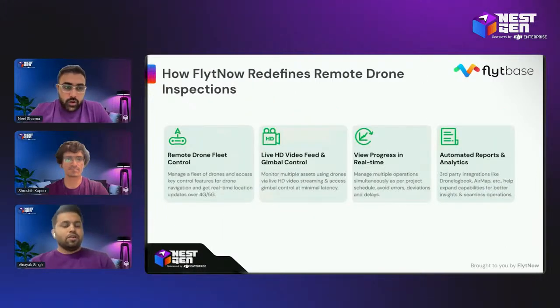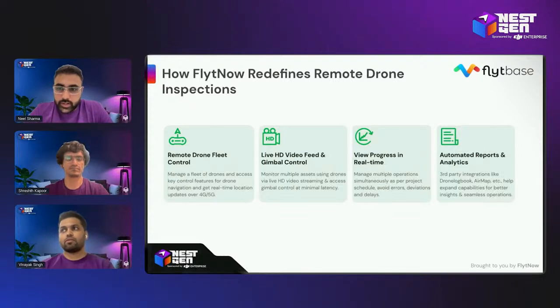So just want to highlight how FlytNow redefines remote drone inspections. So FlytNow redefines remote drone inspections by providing a comprehensive solution that enables users to manage a fleet of drones, monitor assets in real time through live HD video streaming, access to gimbal controls, automate reports and analytics. It also has integration with third-party tools for better insights and seamless operations. All in all, it simplifies the inspection process, increases worker safety, reduces costs, and provides meaningful insights for data-driven decision making, making it a game changer in the drone industry.